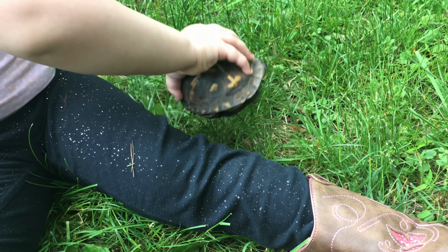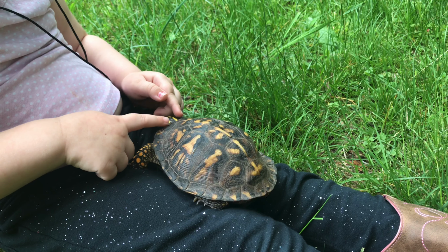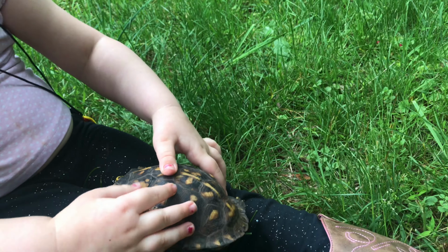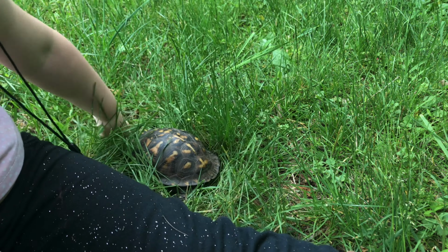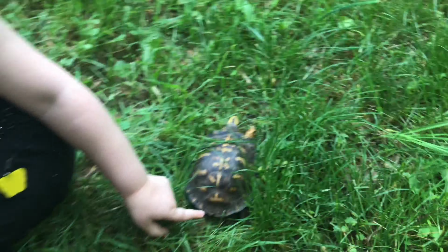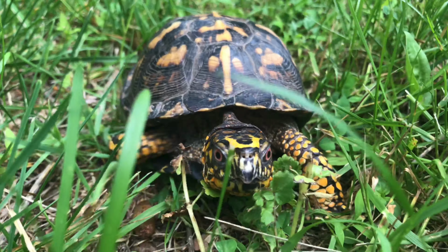Oh! What's that noise? That's him. Remember the other turtle did the same thing. Specks or spots. Huh. Ooh, where are you going? He wants to go that way. That's for sure. Stay with me. Ooh, hi. Oh, you okay? Where are you going? Do you know? Why? Hey! I can hear him run away.